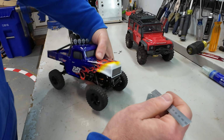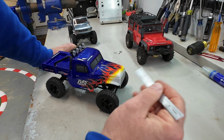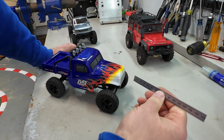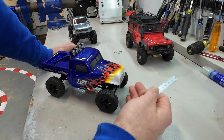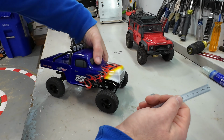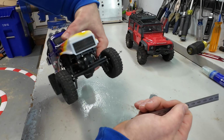So that's great, but it's a little bit of a mulligan because it's designed to have a bumper, but I can't tell you here how much it sticks out. So it's not quite fair, but as it's sitting here today, how I would drive it, it's negative 2 millimeters, which is a good amount of clearance.